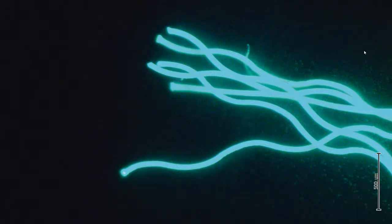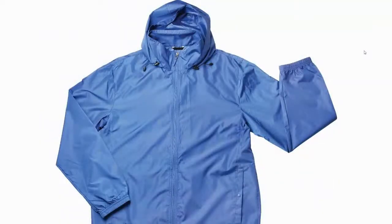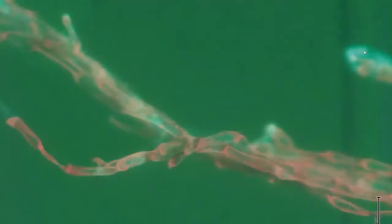It's really hard to tell. Usually our scientists have special machines to tell them exactly what they are. But that one is in fact synthetic. It is from a rain jacket, which can be made out of a variety of different materials, but usually a type of plastic.